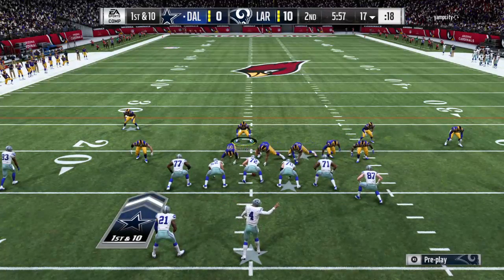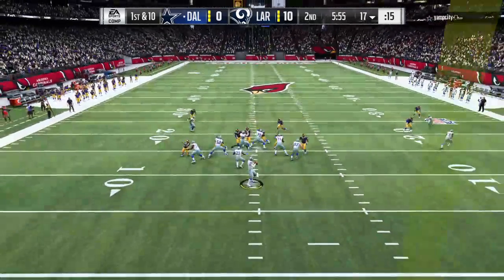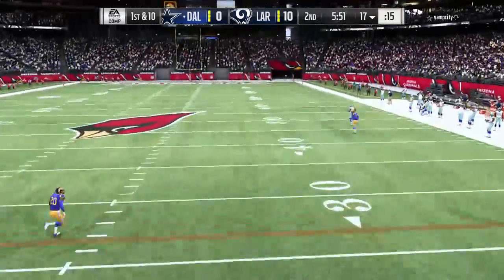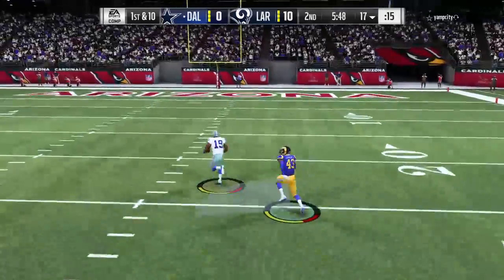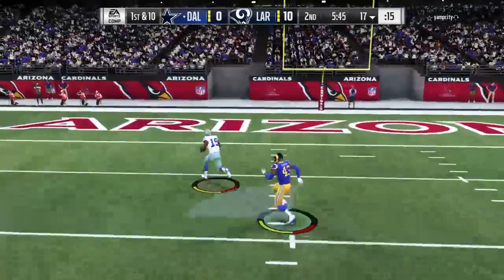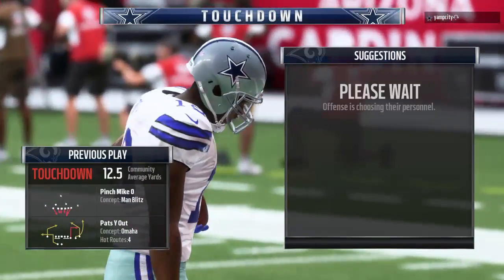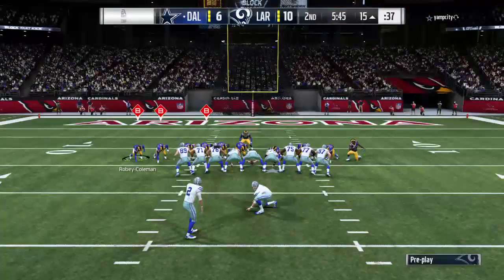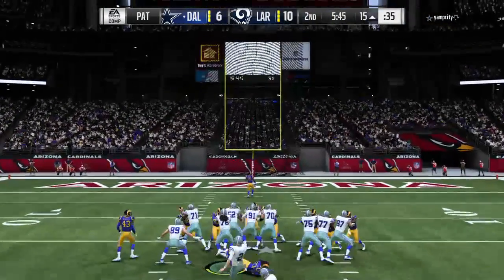Here we go, 46. Here we go, 47. 26. Trying to shake off the interception. He'll look to throw. Letting one fly deep for Cooper. And that is going to be pulled in one-handed. Wow. Touchdown, Cowboys. Amari Cooper, 83 yards. And the Cowboys are able to show off their quick strike ability.